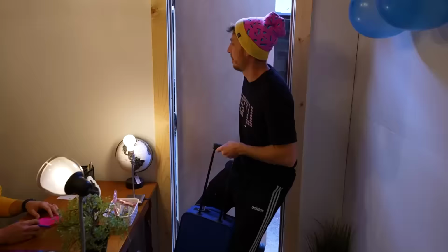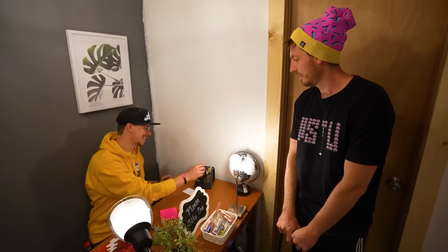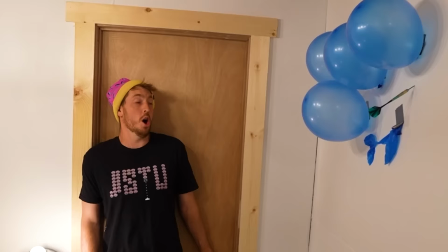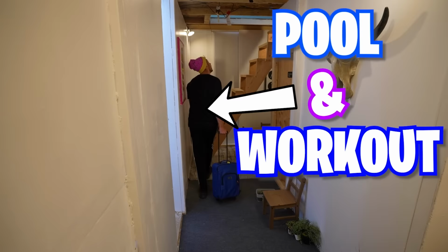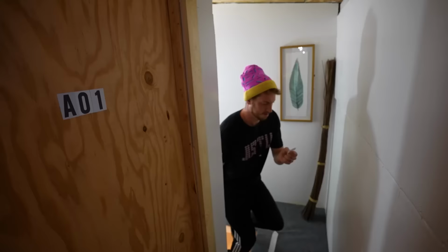Hello, welcome to the world's first micro hotel. Oh, so how do we get our room? Find out which room you're in. Holy, your room number's right there. Do I just? Yeah, just go try to find it. Where are the rooms? Up the stairs. If you cut down the hall to your left, that's where the pool and workout room are. A01. Oh, we're right here.